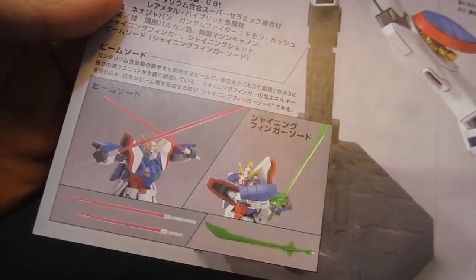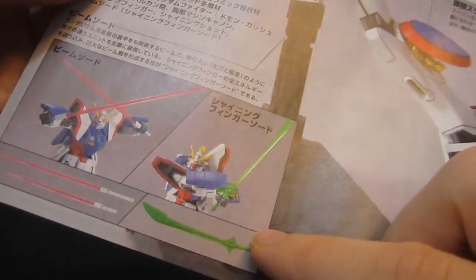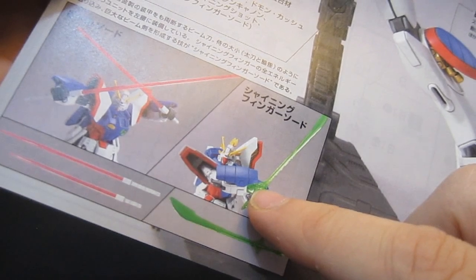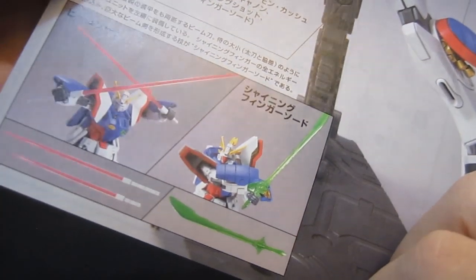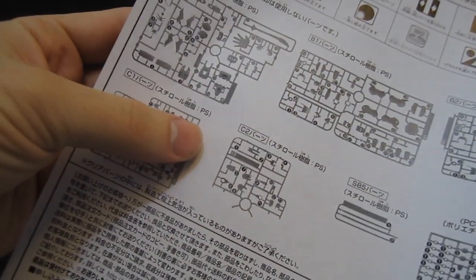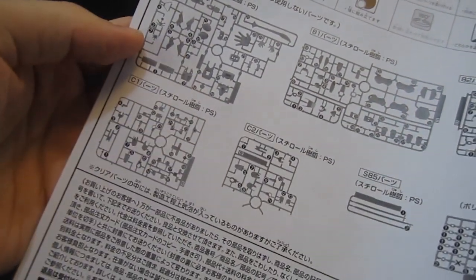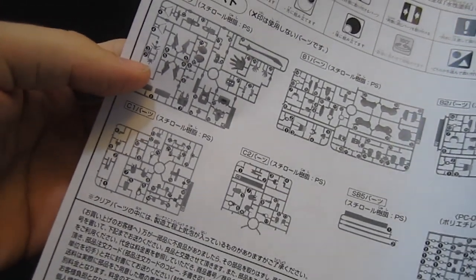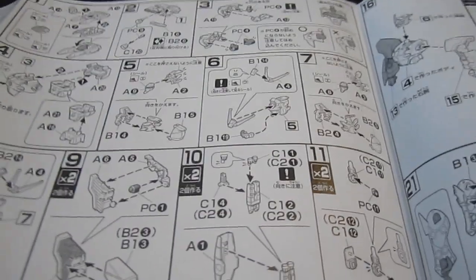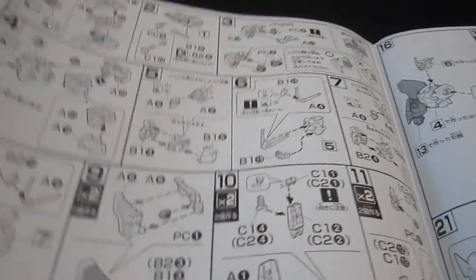You've got down here the beam sword, and it looks like when he's holding the Shining Finger sword that it's being held in a gray hand with the green hand just the Shining Finger on top of it. So the Shining Finger cannot hold it, unfortunately. But to the insides, where you can see that there are some kit variations, and when you see interesting plates like that, you gotta wonder, could we be seeing a Rising Gundam in the future, or just this in gold, or who knows? You can see here that you're going to build up 2 heads after putting the chest together.